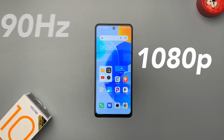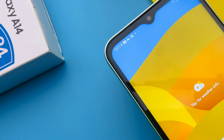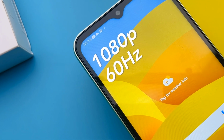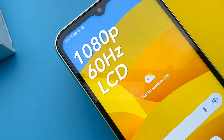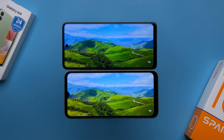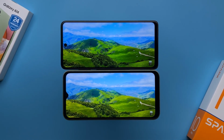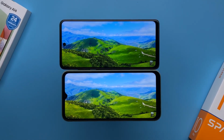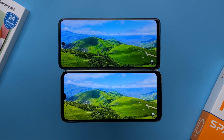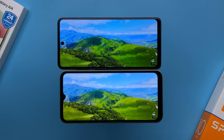For the specs, on the Spark we have a 1080p 90Hz IPS LCD display, and on the A14 a 1080p 60Hz PLS LCD display. So the Spark has the higher refresh rate and should take the win. But how about the display quality? Well, I watched a couple of videos side by side and honestly they looked pretty similar on both. The only difference was that the Spark looked cooler while the A14's display was warmer, more true to life. Very subtle, but it's there.